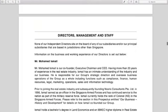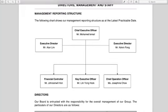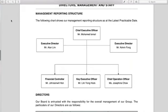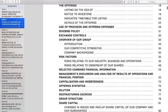So this is the place where you can look at the management itself. You can understand a bit of the management. Usually I just want to find out who the management is. I don't read more in depth. The next thing is I want to look at their shareholding structure. If you want to look at the shareholding structure, you have to go over here, which is shareholders.